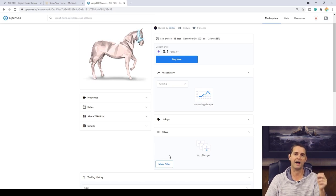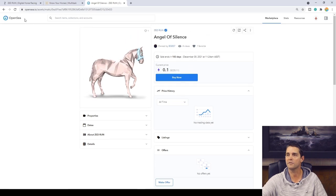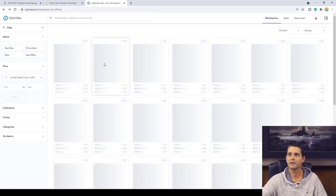If you're searching for unraced horses, you're better off just buying them straight out with the buy now button. All right, you'll need some Ethereum in your wallet, in your Zed wallet, and we spoke about that in a previous video. Then you can buy straight from there. Now let's jump back and have a look how we do research.